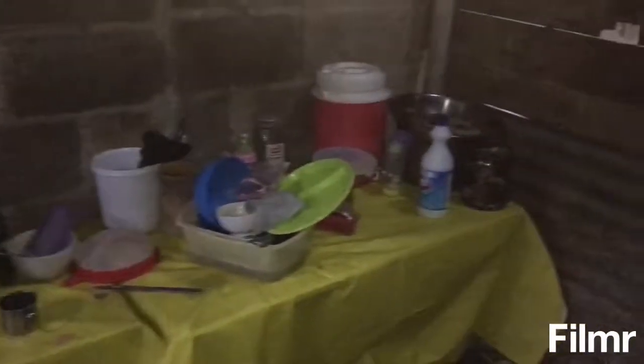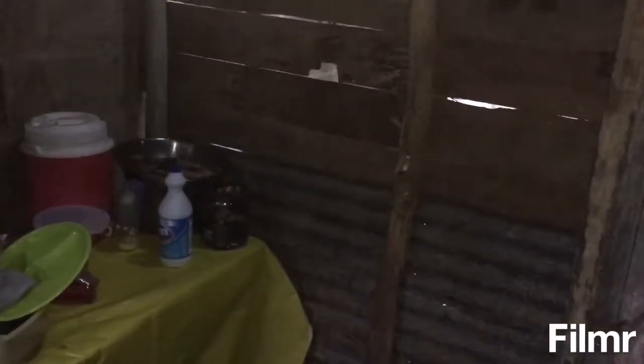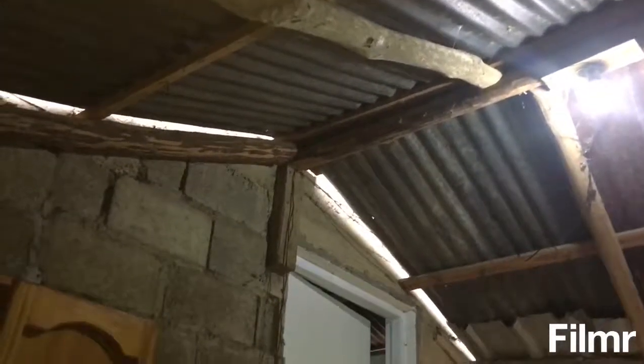It's pretty small. I'm turning around, and you can see it's tin here and a tin roof. This is a very typical country house here. It's open, and rain can come in a lot of places in here. They do the best they can to keep it habitable, and they do very well. Nice family.